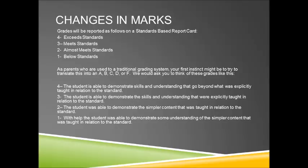A 4: the student is able to demonstrate skills and understandings that go beyond what was taught in the classroom. This means that these students have developed such a concept and knowledge about what has been taught that they can take it to a whole other level. And a 3 would mean that the student is able to demonstrate the skills and understanding that were explicitly taught in relation to the standard. They have mastered what was taught in class.